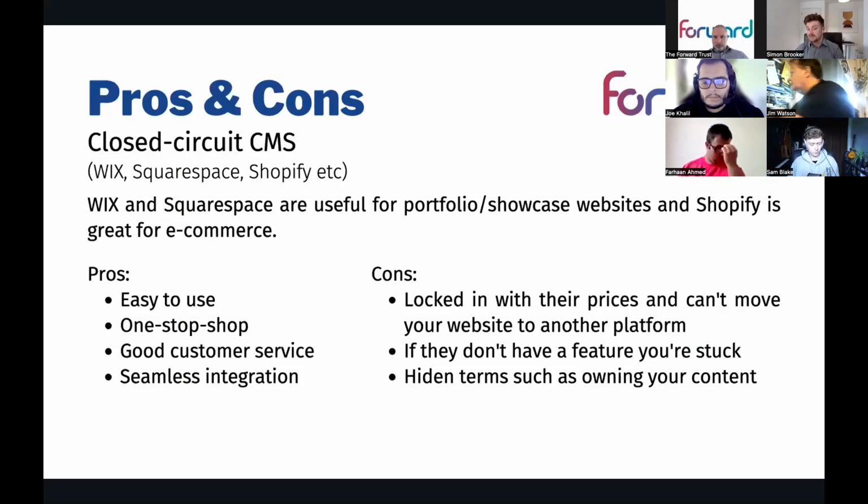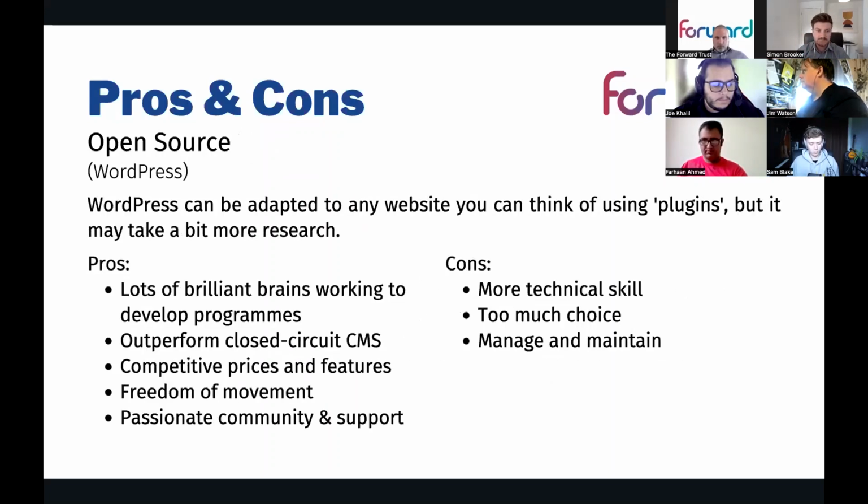If they don't have a feature that you would like for your website, then you're pretty much stuck. You can't have that feature if they don't provide it. As well, there are often a lot of hidden terms that you may not realize. We'll talk about SSL certificates later, but in my past experience with some of these, they attracted me in with really cheap web hosting for a month. And then I needed my SSL certificate, and that was almost double the price of what I was paying. So just bear that in mind, and hopefully you'll learn throughout this webinar the things to look out for.